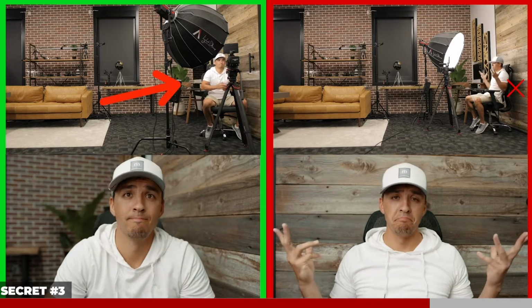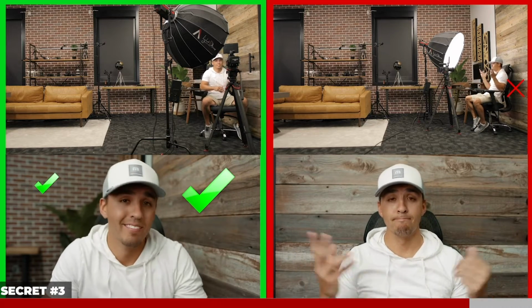Again, if I were just to shoot against a flat wall, there would be no depth. But if I simply position myself up against this wall and change the direction at which I'm shooting, it creates depth by adding foreground and background. So always look for opportunities to create more depth to your image.